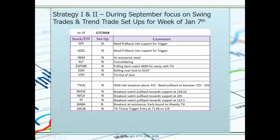Our core stocks, which right now are Tesla, NVIDIA, Netflix, and BABA. And then some floaters, YY, Grub. Grub we just entered a position on today. And so right now we have no specific setup for any of these. We had a setup earlier on Grub, and we got into that as our bonus trade.